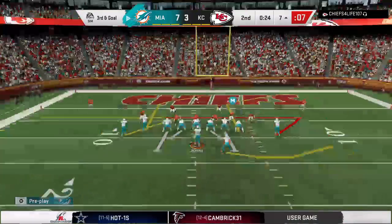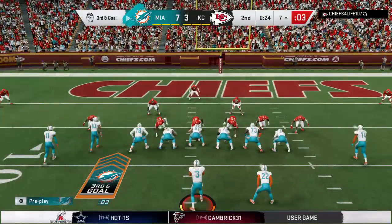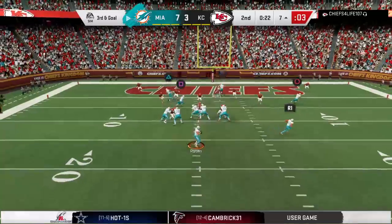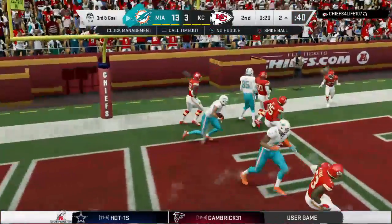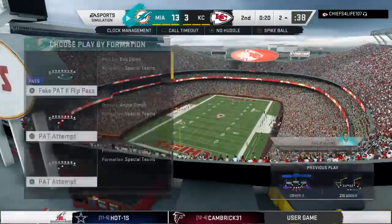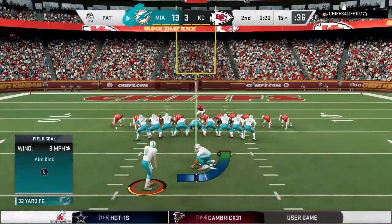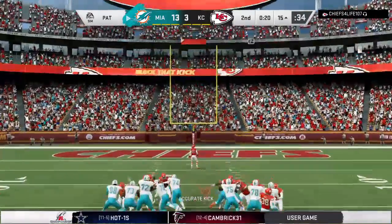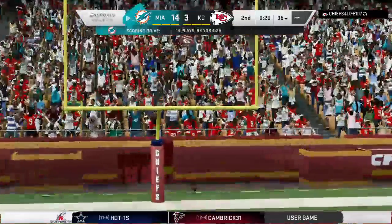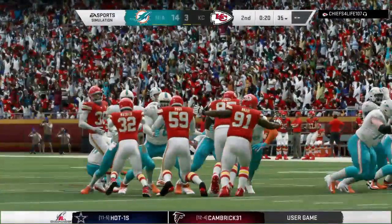So it's 3rd and goal now, and this is where the Arrowhead crowd can make it very tough. Throwing again, it's Rosen. And Stills has got it. Touchdown, Miami. Kenny Stills, as the first half is winding down, and the Dolphins are able to extend that advantage. Extra point right down the middle, and the decision to just kick the extra point winds up successful.